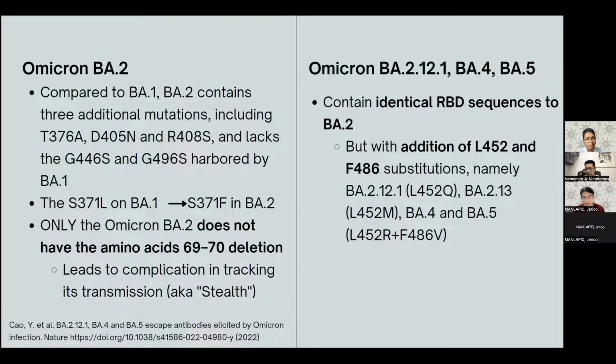So next, dito, ang tanong natin, saan ba nanggaling si Omicron, yung bagong newer variants, the Omicron BA.2.12.1, BA.4, and BA.5. So, this study has shown na ang kamukha niya pala si Omicron BA.2. And this Omicron BA.2 contains 3 additional mutations, including the T376A, D405N, and R408S, and it lacks the G446S and G496S, which is present in the subvariant BA.1. And also, the S371L on BA.1 is substituted with S371F in BA.2.